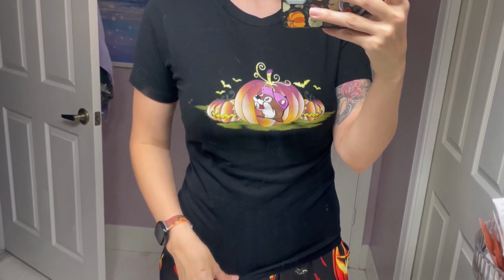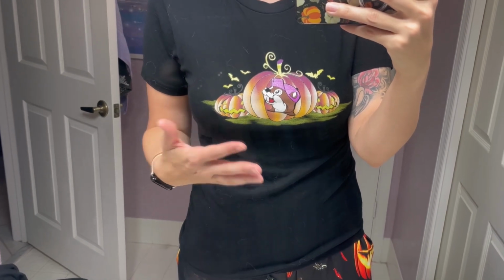This is how the shirt fits. So you can see it's lightweight, but it's also form-fitting and it's super comfortable. It's soft. I'm a fan of how Buc-ee's t-shirts fit and feel. Of course, if you want an oversized look, you can get a bigger size t-shirt. This is a size small. I don't know. I love it.